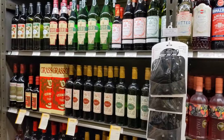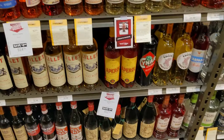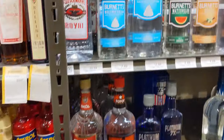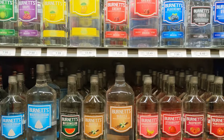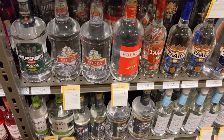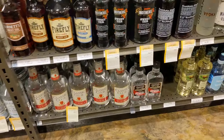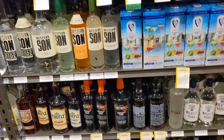Onto the liqueur section right here. A bunch of higher end stuff. Again, the store has a lot of the higher end stuff as opposed to what I'm used to. As I say that, here is the Burnett's right afterwards. Some of the lower end vodkas, some Everclear down there. Some classic Club vodka, you know, that's good stuff.